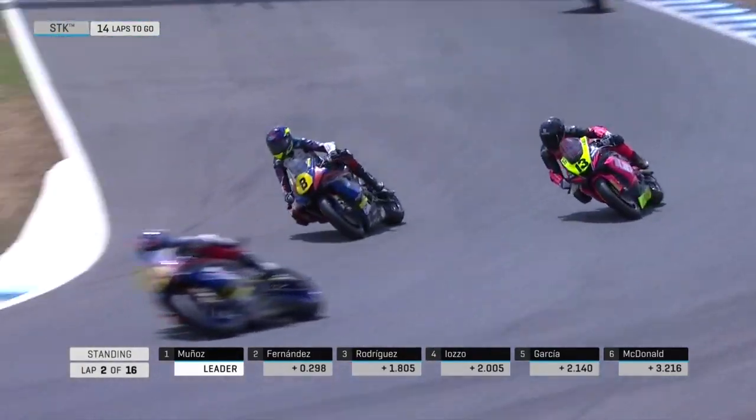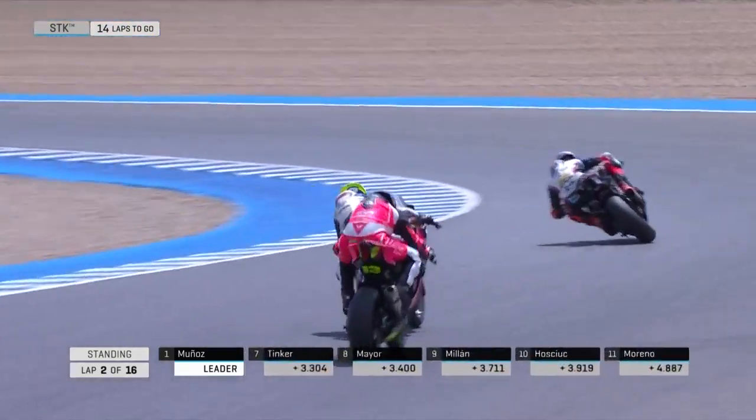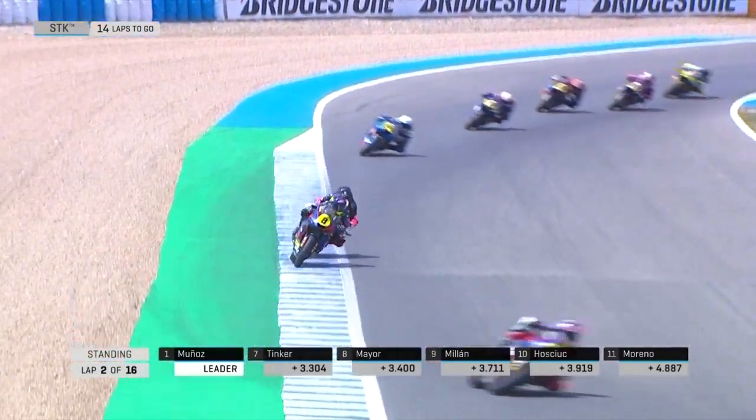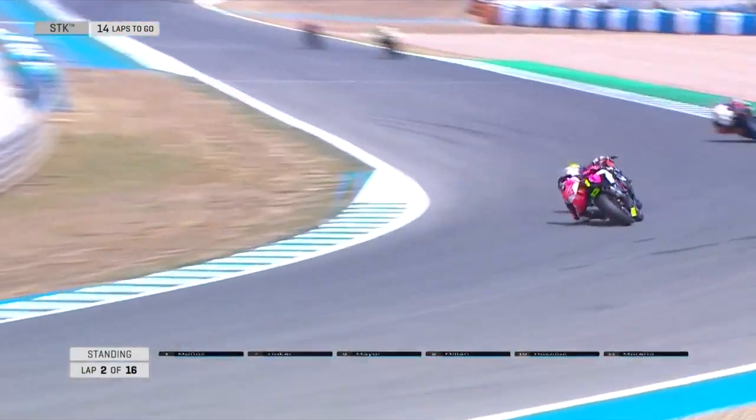We've got a move from Garcia up the inside of Iozzo. A bit of a bobble on the brakes there on the front end from Garcia, but he retakes 4th spot from Dino Iozzo. So far Iozzo won't be converting that podium from Valencia into a podium here today.